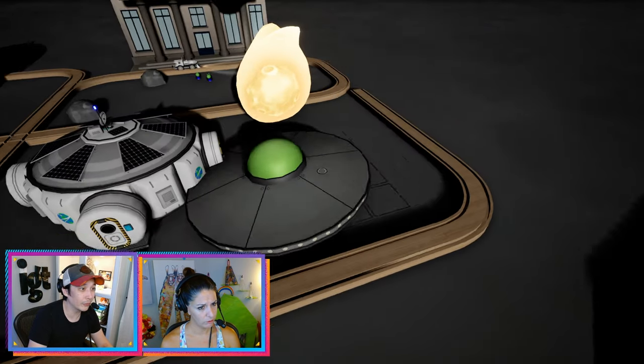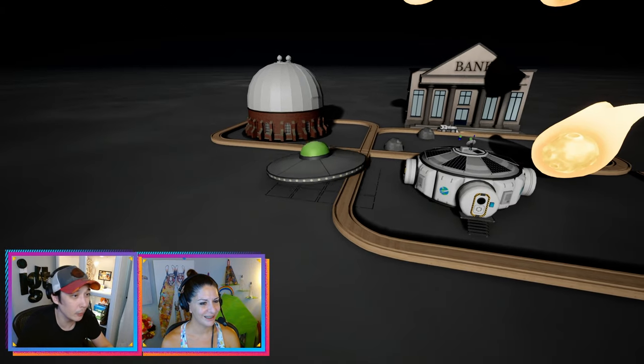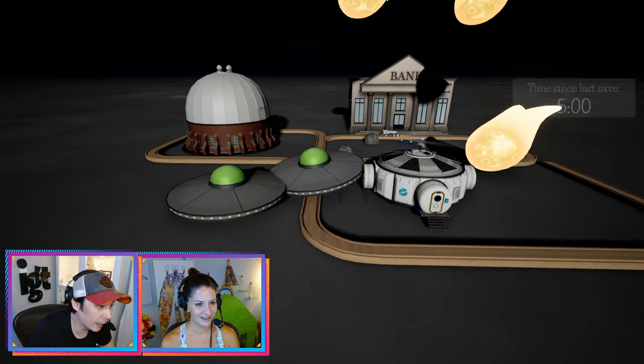Oh, UFO. It looks very similar to the UFO on Wobbly Life, which is another weird game we play on Izzy's Game Time. By the way, if you haven't, you should go check it out.